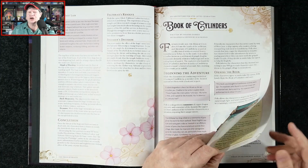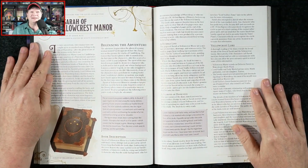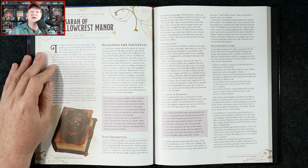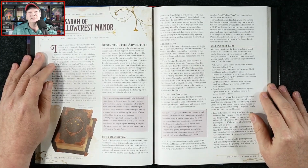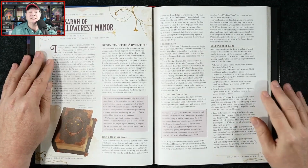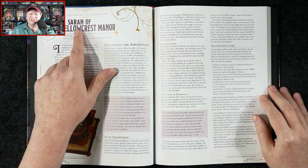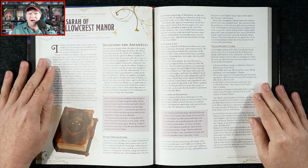Next up, we've got a ghost tale. It is Sarah of Yellowcrest Manor. And in this adventure, the player characters find themselves approached by a ghost. Yes, there was basically a mass killing that took place in Waterdeep a few years ago. And one of the victims, the aforementioned Sarah, seeks the player characters out.